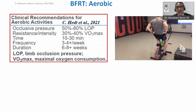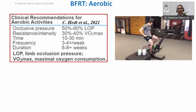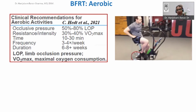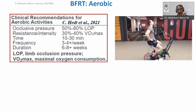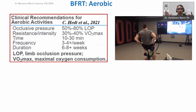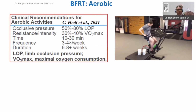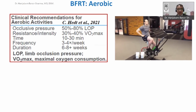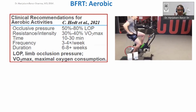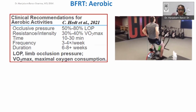Because sometimes what is happening is many people, just in order to achieve more adaptation, just want to increase the load. With BFR also, they want to increase the occlusion, increase the load, increase the duration of the occlusion, and they want to apply the occlusion in all four limbs, that is upper limb and lower limb. Very dangerous. You should not do like that. Because see, you are restricting the venous outflow. Venous return has to be there in order for the heart to pump.